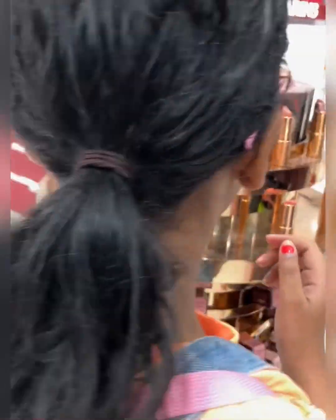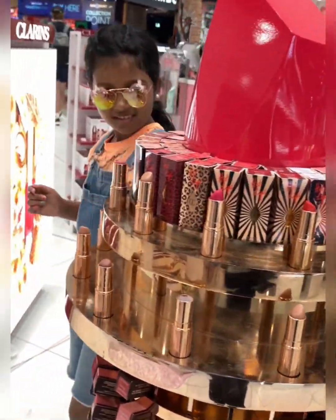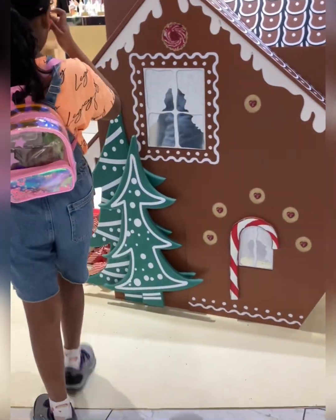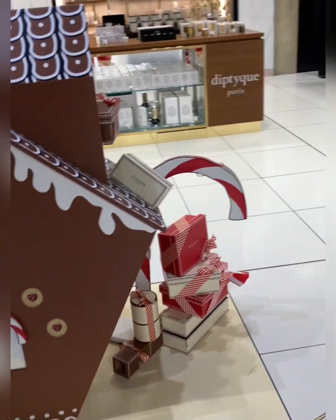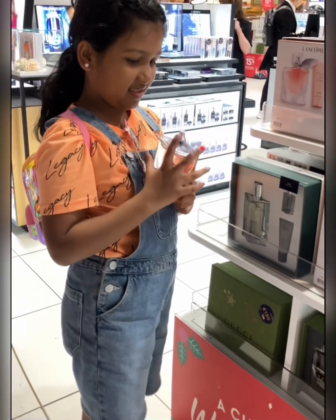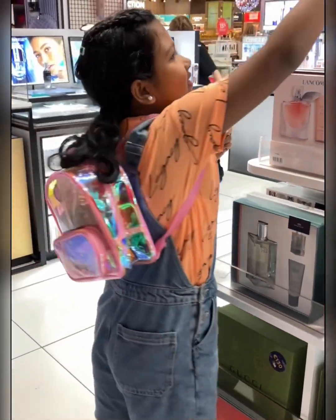Look at this huge lipstick, and all of the lipsticks on it look so nice. I want to buy all of them. Oh my God, this gingerbread house looks so yummy. I want to eat it. I'm going to try this perfume. Smells so nice.